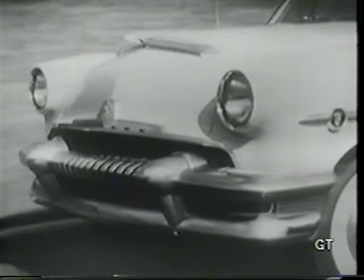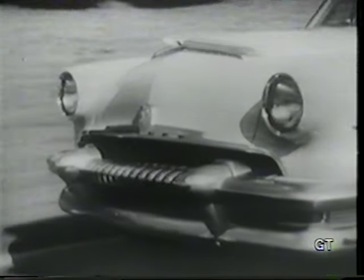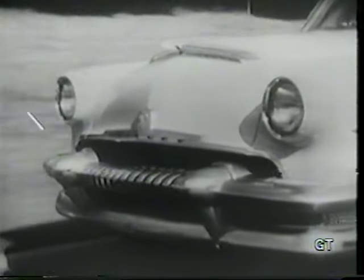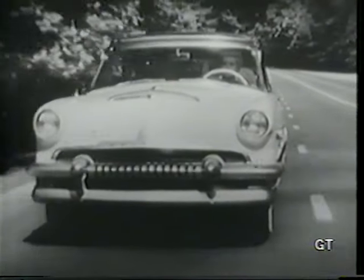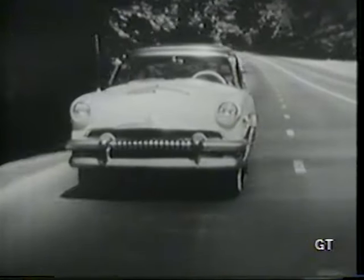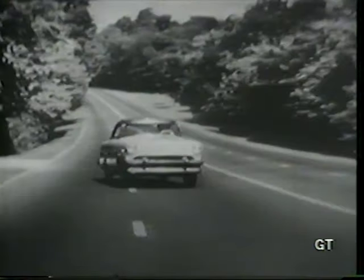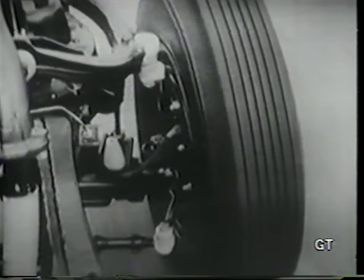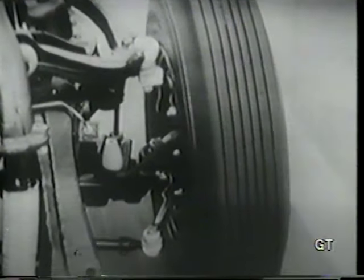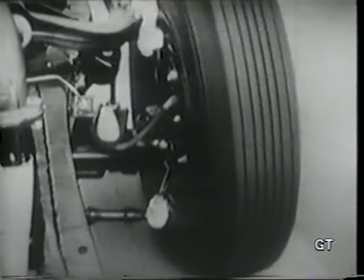And those front end changes are more than skin deep. Mercury this year brings you a whole new concept of front wheel suspension. It's called ball joint suspension. Now, this is a revolutionary new development that makes steering and handling far easier. Now, here you're getting a bird's eye view of ball joint suspension in action. You'll notice how smoothly that wheel rides, how steady it is while turning. And in the driver's seat, you'll find the cornering is easier. You have a new feeling of road stability.